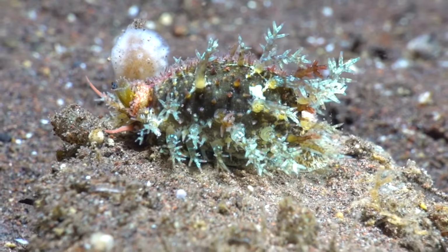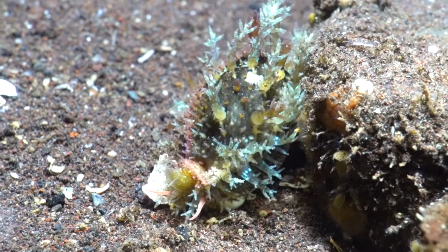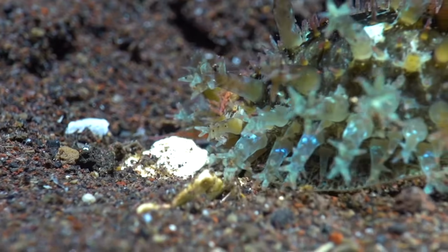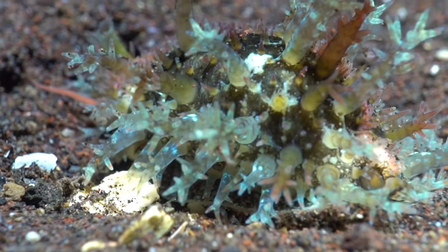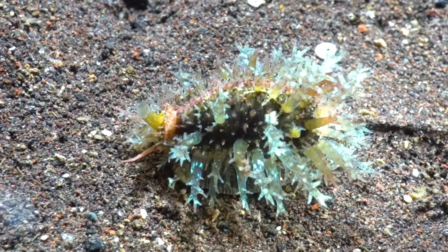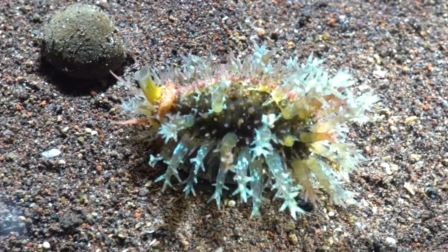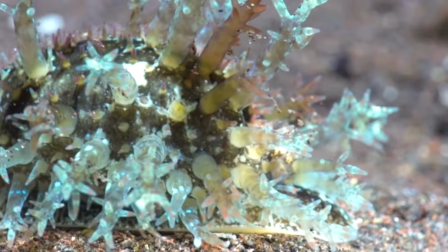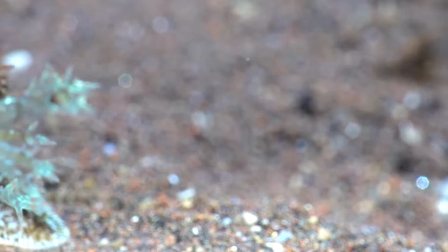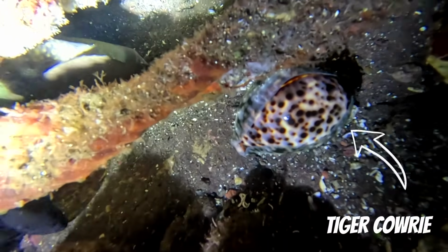This is a small cowrie, possibly a millet cowrie. Cowries have historically held significant economic and cultural significance in various cultures, with their shell the most widely used worldwide as shell money. You may have seen the shell of the larger tiger cowrie in the home of one of your older relatives.